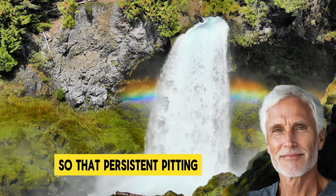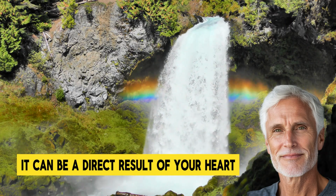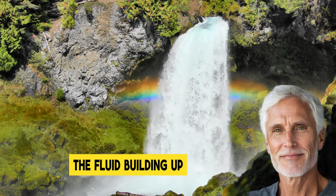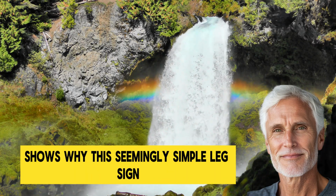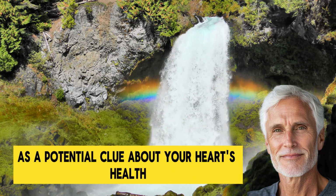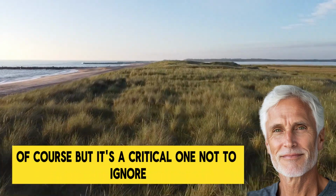So, that persistent, pitting swelling in both lower legs isn't just random puffiness. It can be a direct result of your heart finding it harder to do its job. The fluid building up is a physical sign of that struggle. Understanding this connection shows why this seemingly simple leg sign is so important to investigate as a potential clue about your heart's health. It's not the only possibility, of course, but it's a critical one not to ignore.